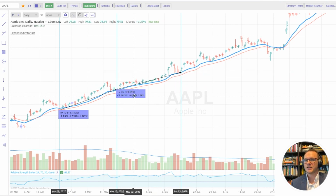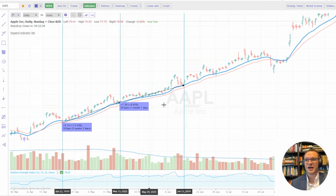So buy low, sell high does not do this. Buying high and selling higher does. Buying high, buying when it's relatively high, selling when it's relatively higher makes life easier. You can do this on any stock, right? Walmart.